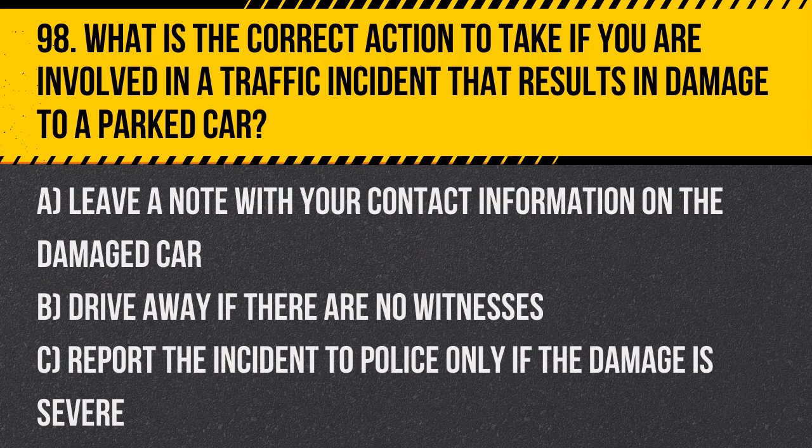Question 98. What is the correct action to take if you are involved in a traffic incident that results in damage to a parked car? A. Leave a note with your contact information on the damaged car. B. Drive away if there are no witnesses. C. Report the incident to police only if the damage is severe. Answer. A. Leave a note with your contact information on the damaged car. It's important to take responsibility and provide a way for the car owner to contact you for repairs.